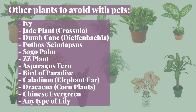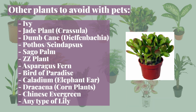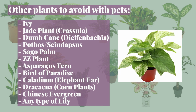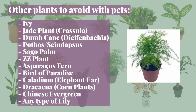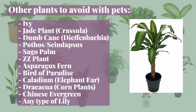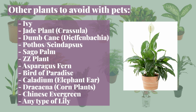Other really common houseplants that you should avoid when you have pets include ivy, jade plant, that's a kind of crassula or a succulent, dumb cane, pothos, and other types of scindapsus, sago palm, ZZ plant, asparagus plant, bird of paradise, caladiums, also known as elephant ears, dracaena plants, also known as corn plants, Chinese evergreen, peace lily, and really anything in the lily family.